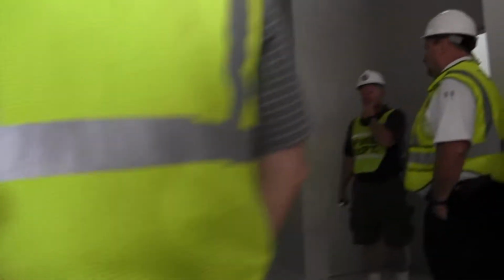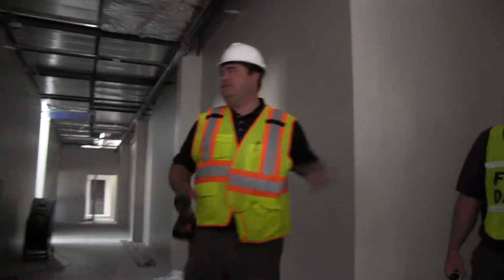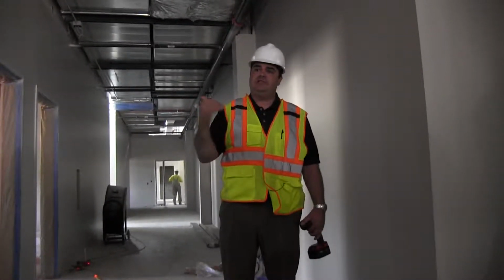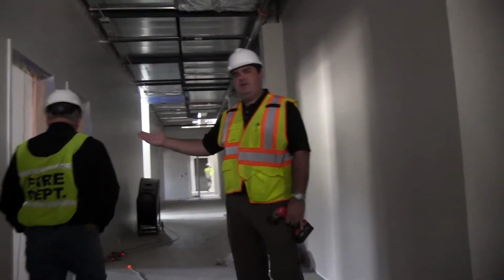Down here to the left and to the right, we have offices on the left, and then on the right are more activity rooms. These are starting to actually get finished out, and they have paint on them. So you can start to see the colors of what the offices are and the activity rooms.